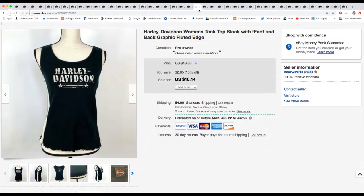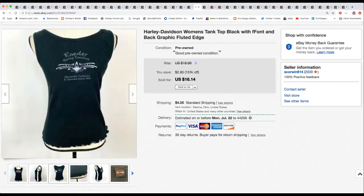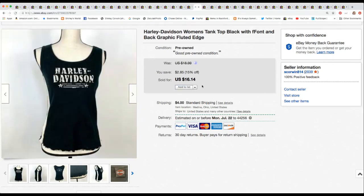Here's a little tank top, Harley Davidson. I think on the back it has, they usually have the motorcycle company or distributor. This was from Monroeville, Sandusky, and Catawba Island, right here in Ohio, in Lake Erie. And that sold for the sale price of $16.14, and they paid $4 in shipping, and that went to somebody in Michigan. Maybe they've been to Catawba Island.